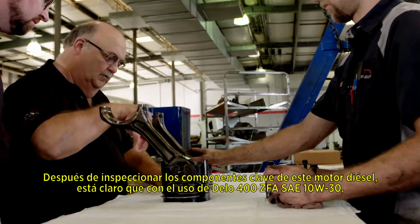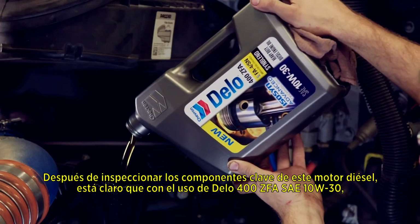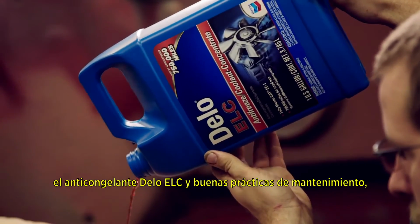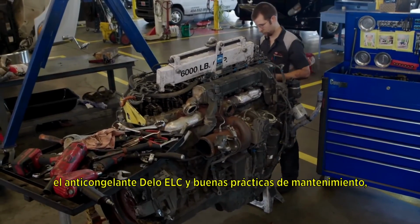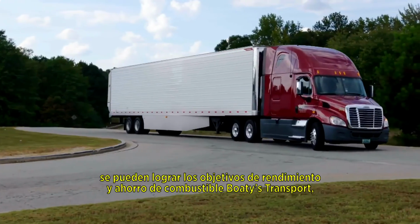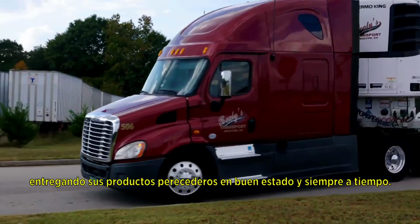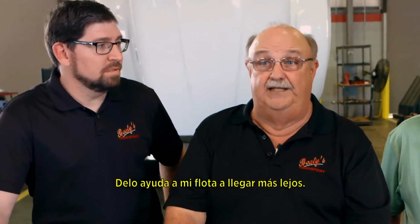After inspecting these key critical diesel components, it's clear that Delo 400 ZFA SAE 10W30 and Delo extended life coolant, in conjunction with the PACCAR MX engine design and good maintenance practices, has delivered the reliability and fuel efficiency Boaty's transport needs to control costs and deliver perishable goods on time. Delo is helping my fleet go further.